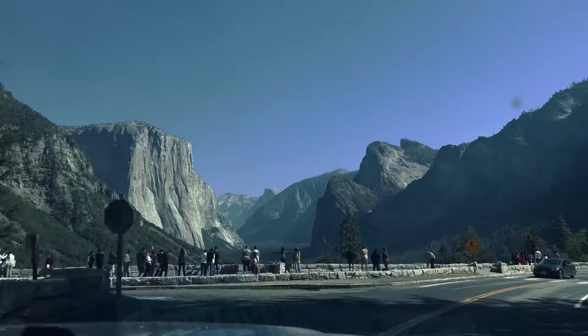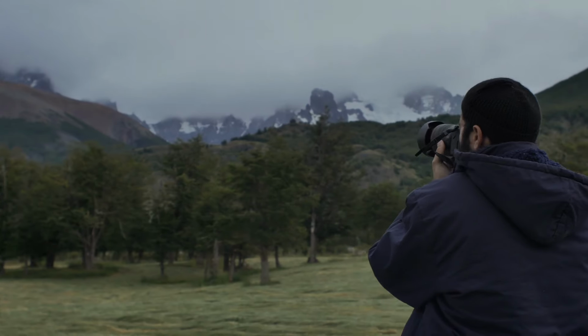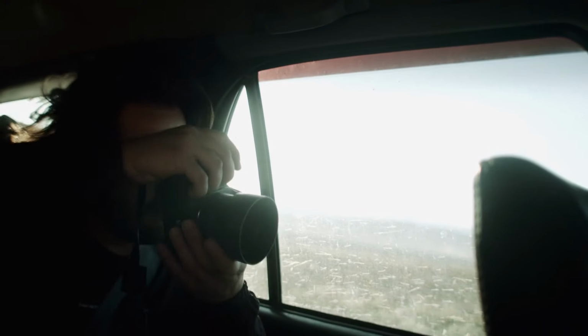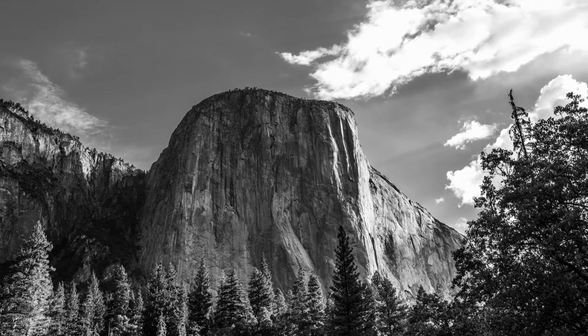From Tunnel View, you can see the lush Yosemite Valley, and you might spot Bridal Veil Fall, El Capitan, and Half Dome. If you love taking pictures, make sure to bring your camera and tripod to capture stunning shots. This is where the famous photographer Ansel Adams took his iconic photo, Thunderstorm Yosemite Valley.